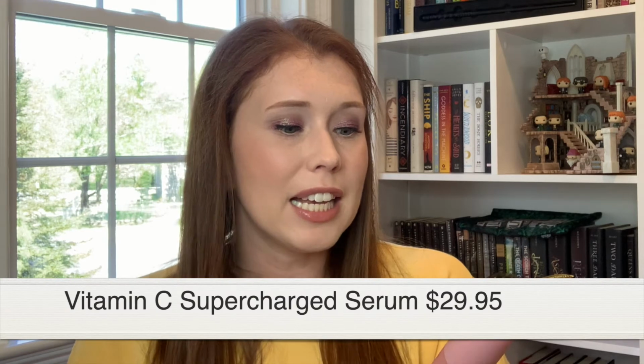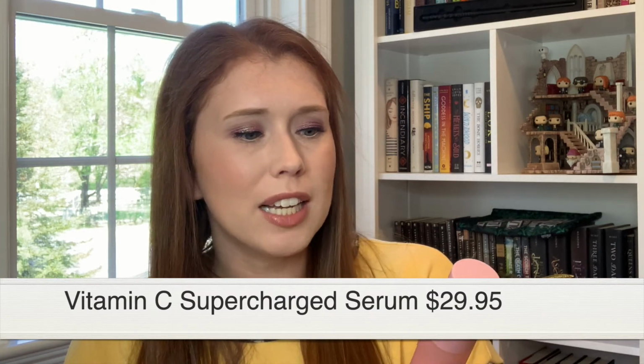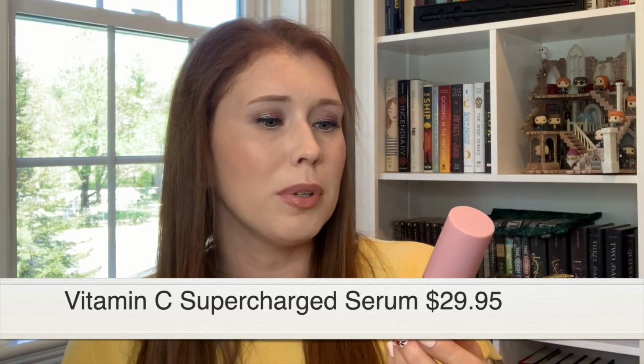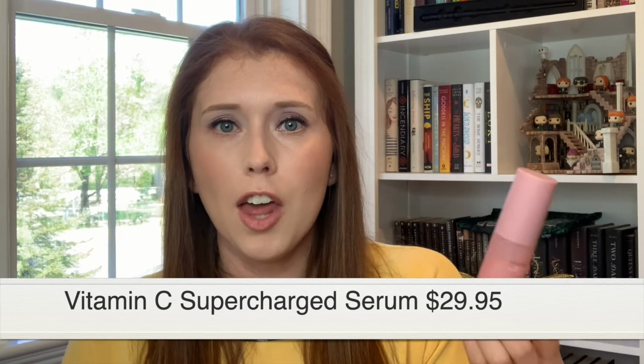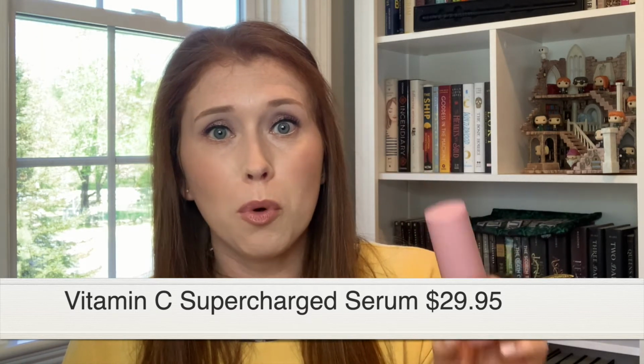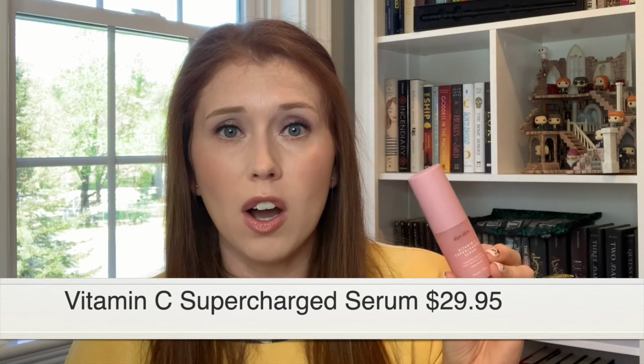So now we come to my number 1 product, which is their Vitamin C Supercharged Serum. It says that it has kakadu plum, desert lime, finger lime caviar, and lily pilly, plus hyaluronic acid. I don't know what a lot of that means, but they recommend that you apply this in both the morning and the evening. I have opted to only put this on at night.